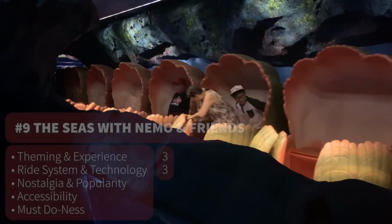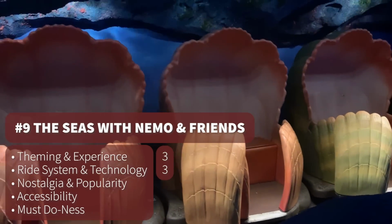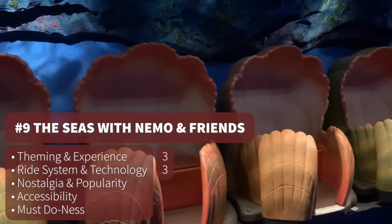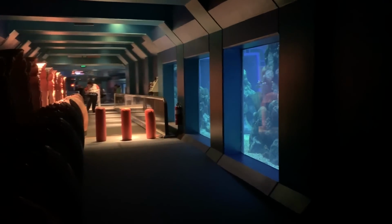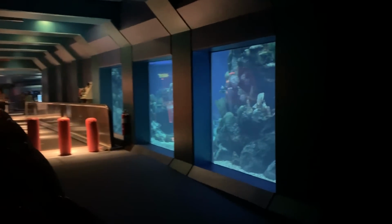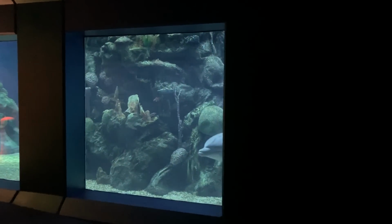The ride system is going to get a 3 as well. It is an Omnimover attraction. Omnimover is a ride vehicle that is continually moving and is able to direct the rider's sight where the ride Imagineers want you to be looking. So it's a very cool ride system. It's old technology, but it's still very cool. On top of that, there is a point where they project onto fish tanks, which is very, very cool.